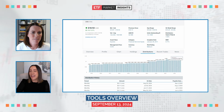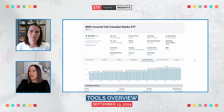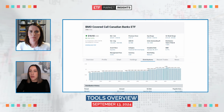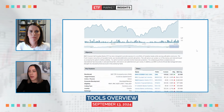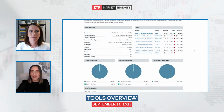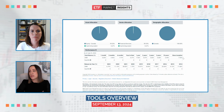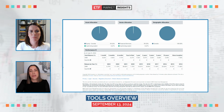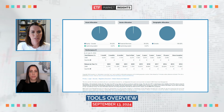This is a really nice way to translate into performance. When you're talking about distributions and yield, sometimes things can look really attractive, but that may or may not tell the whole picture. If we go back to the overview, sure, the distribution yield's very attractive, but what is the total performance? At the bottom here, for the BMO Covered Call Canadian Banks ETF, ZWB, you can see the total returns. Again, almost an 8% since inception return. A really wonderful way to show both performance and distribution yield. Yeah, the two definitely go hand in hand.